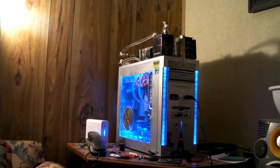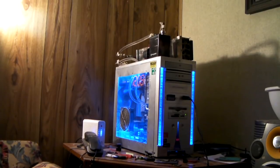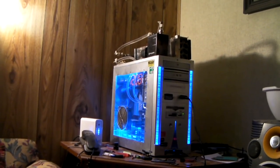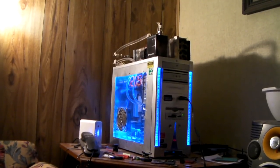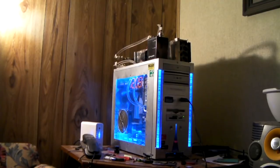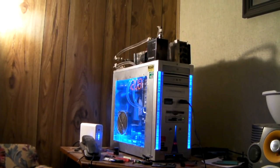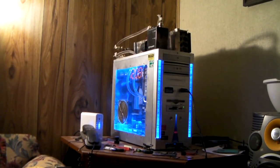I don't do much of any gaming with it. I just primarily do web surfing and stuff like that. But I do a lot of video editing, which is where I need that CPU power, and I like to browse around on Google Maps and stuff like that, which could use some 3D graphics performance, and I think the GPU that's in here is perfect for that.